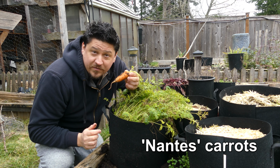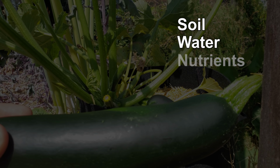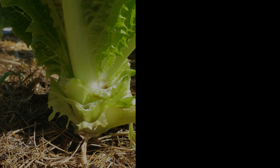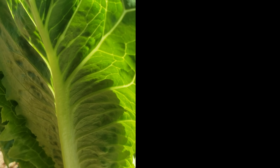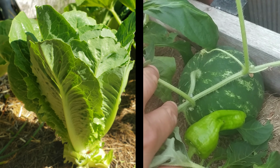Every plant we grow as a food crop has a price, a real set of costs in terms of soil, water, nutrients, sunlight, and time. Some plants like lettuce and kale are cheap. Others like eggplants and watermelon are very expensive. And what I mean by this is the inputs of resources and time are significantly less to grow something like, say, lettuce or spinach than it is to grow something like a tomato or pepper.